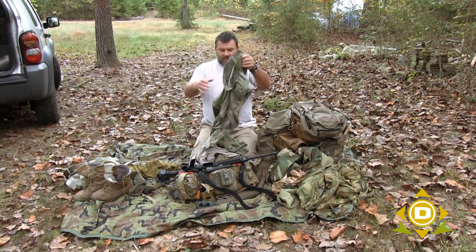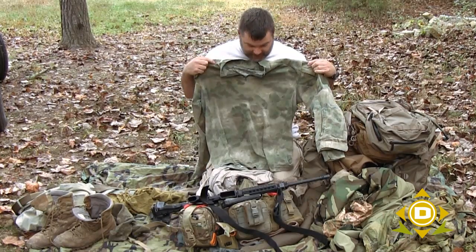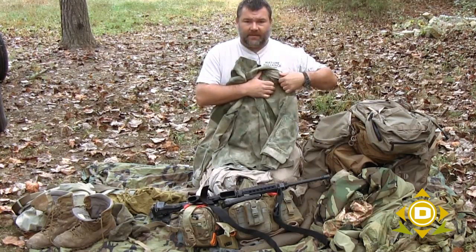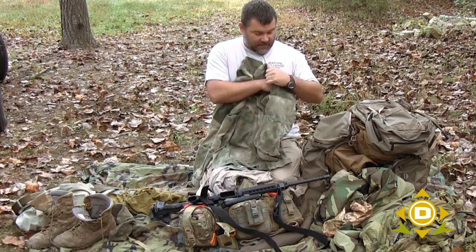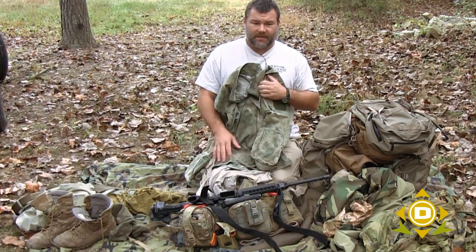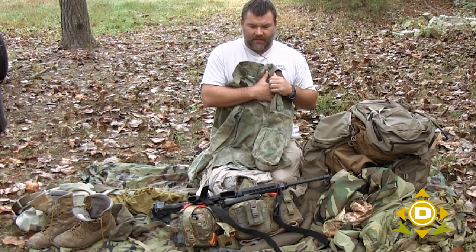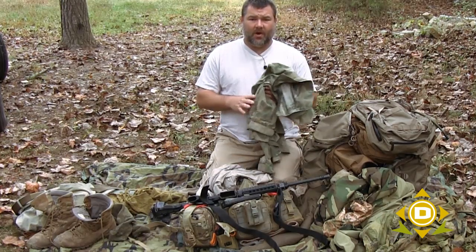I have another Propper battle shirt that I wore for the weekend, again ATACS FG. This particular shirt has pockets on the sleeves, and I used them. I kept some extra notes in one of the sleeves, and I kept my cell phone in another one, and I really didn't notice either one of them were on my arms throughout the weekend.